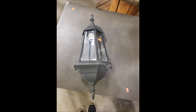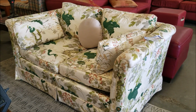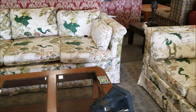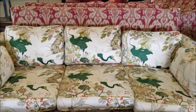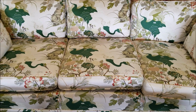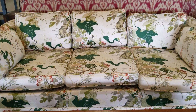Now let's begin on what I found. The rental property we were working on needed an outdoor lighting, so I found this lantern for $10. Now I don't need any heavy furniture, but I fell in love with this vintage sofa and love seat that was in Restore Habitat. I mean, the fabric just blew me away, and this was in excellent condition. The sofa was only $105 and the love seat was only $88.